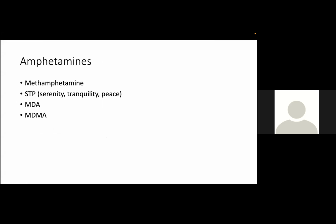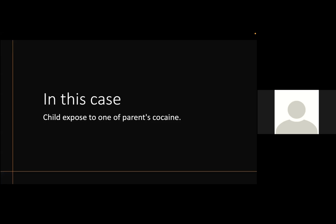There are other drugs too: amphetamines, methamphetamine, SSRIs, tranquilizers, MDA and MDMA. In this case the child has been exposed to one of the parents' cocaine. We see this more in Western countries; we see few cases here, very few.